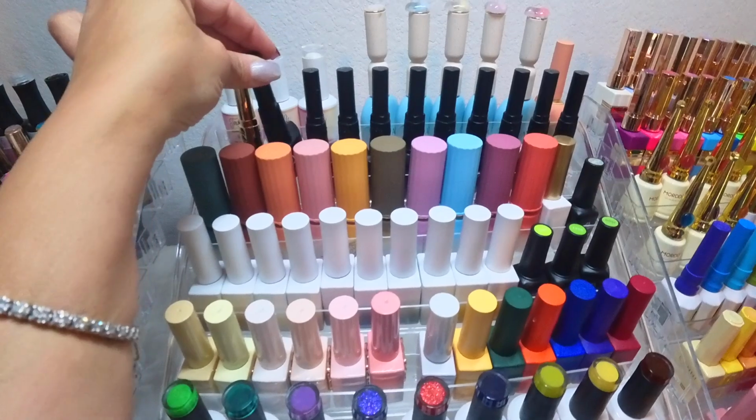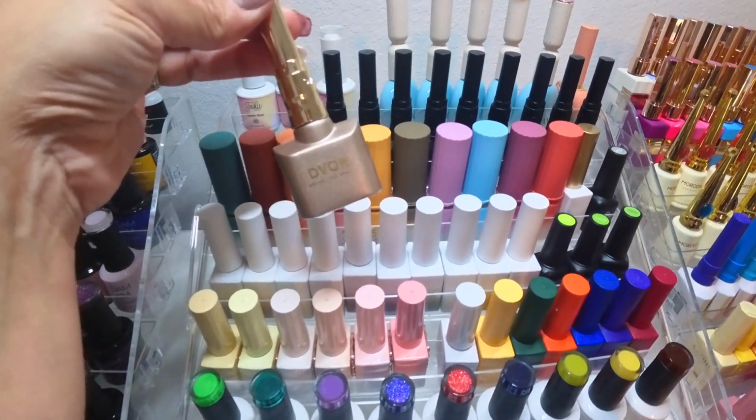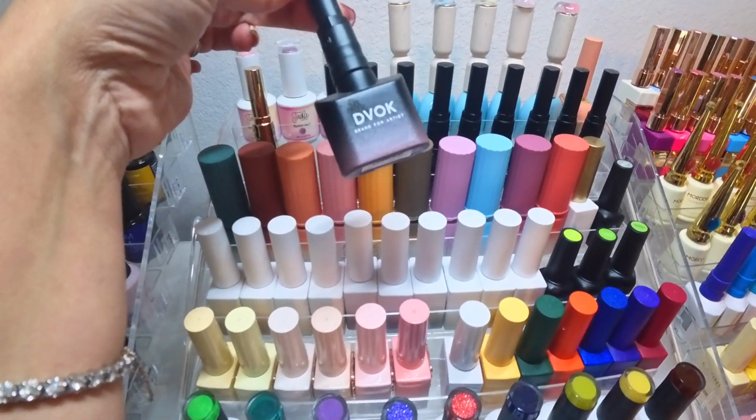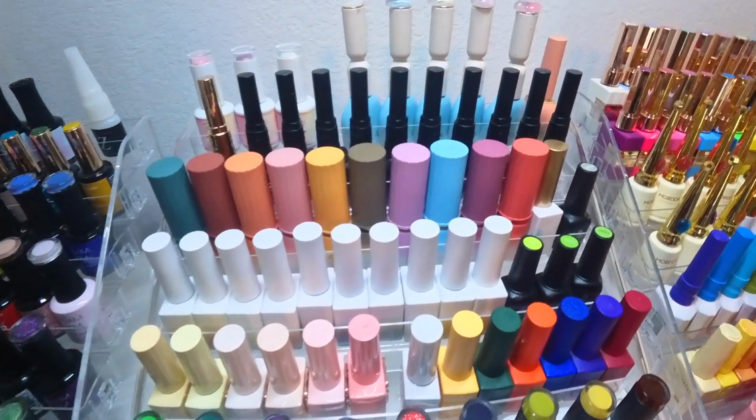We also have some Divock polishes back here. I have one glitter gel polish from Divock, and then the rest of these are from the Dark Knight collection. It is a cat eye collection, very reflective, very gorgeous.